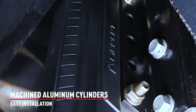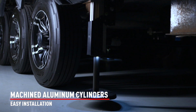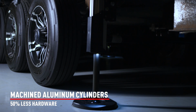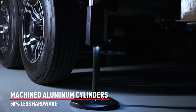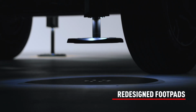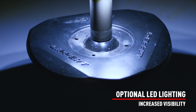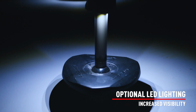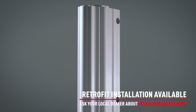Titan Leveling Systems aluminum cylinders are engineered for effortless bolt-on installation, requiring 50% less hardware, saving valuable time for technicians during the initial installation. To enhance the experience further, we've redesigned the foot pads and added optional LED lighting underneath the jack to illuminate the ground below, making it easier to set up camp in the dark or use in low-light conditions.